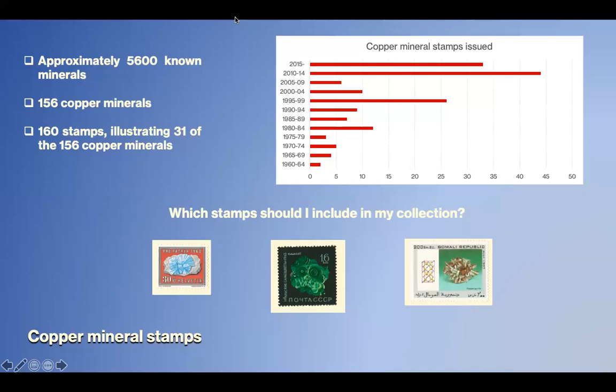I grouped them into 5-year periods from 1960 to the present day, as this graph in the top right shows. The first copper mineral stamp issued was in 1960. It's the little 30-cent Pro Patria stamp on the left at the bottom. It's showing a so-called azurite sun. Azurite's a form of copper carbonate. Issues have been modest in most decades, often less than 5 stamps, usually less than 10 stamps. But that was until the 2010s, when a few postal administrations went berserk, and we have these big spikes of 30+ stamps issued in each 5-year period. There was also a minor spike in the late 1990s.